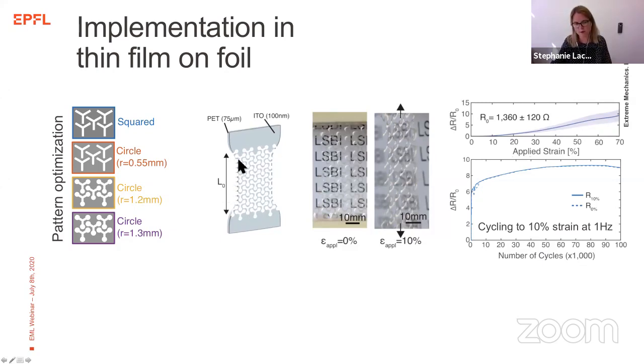And here is a demonstration where we have a very brittle material, ITO, indium tin oxide, which, because it's an oxide, does not withstand much deformation. But once we pattern it onto a plastic foil and embed our microstructuration here, we can have a fully reversible structure. This is stretched to 10%. And we monitor the resistance of the structure as we apply deformation. Here we designed it so that it reliably sustained 10% deformation, so we have almost no change in the resistance. And then if we keep stretching, of course, cracks start to appear. But if we stay within the 10% cycling, we have a very stable response of the structure.